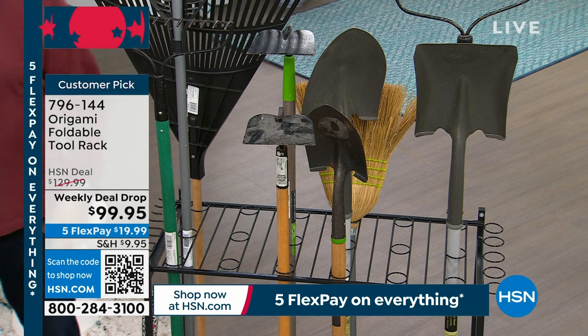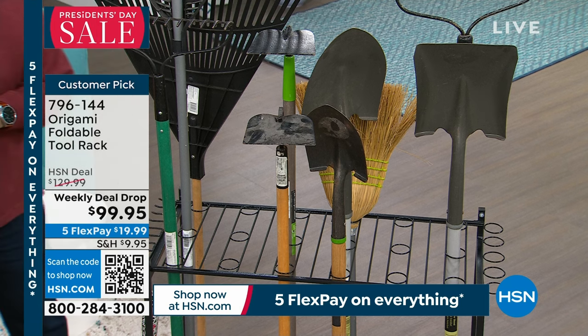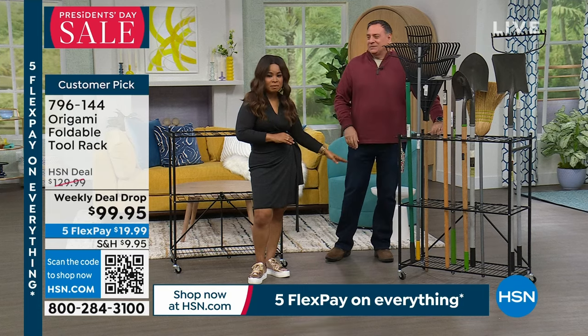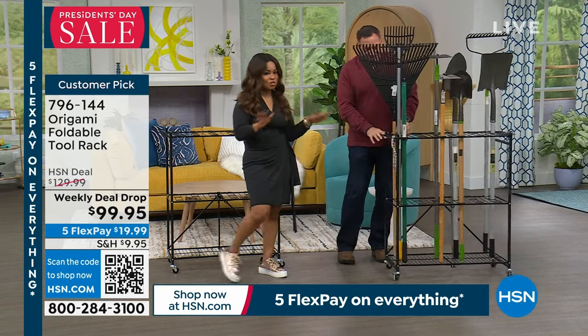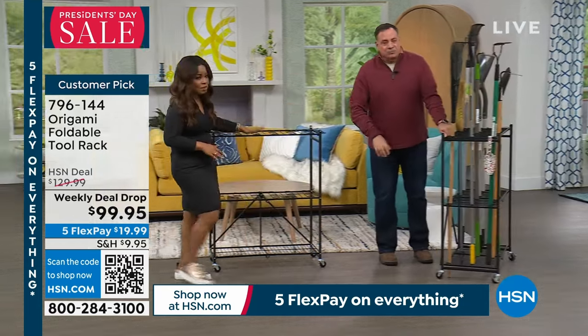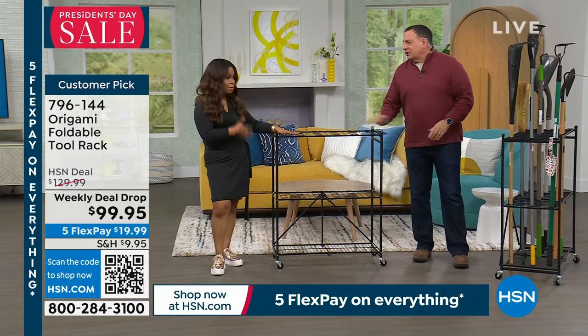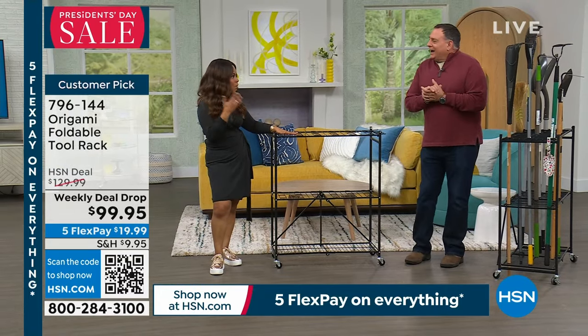That means under $20 to be able to get this at home, and we're going to ship this out to you right away. Remember, even if you don't have any type of tools whatsoever, just use it as a storage rack. That's what makes this so unique, is that you can certainly just use it that way. We all have things that we need to store away.